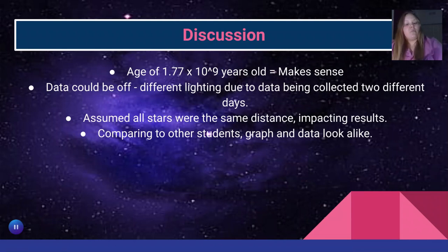So overall, the age of 1.77 times 10 to the 9th years old genuinely makes sense. Although our data could have been skewed a little bit and could have been off, because we did collect this data over a period of 2 days. Within those 2 days, we collected it at 2 different times as well. So the lighting from the sun could have been different, and it could have given us skewed results. We also had to assume that all stars were the same distance away, which also could have impacted the results, because in reality, they are not the same distance away.